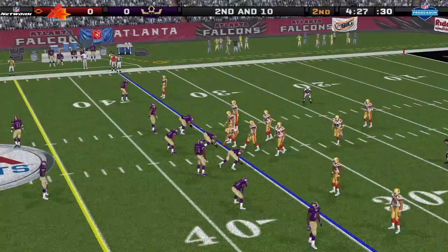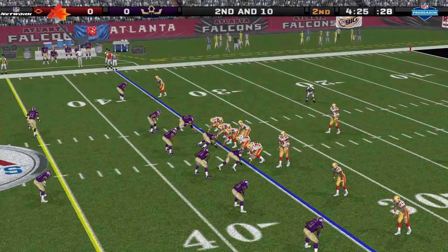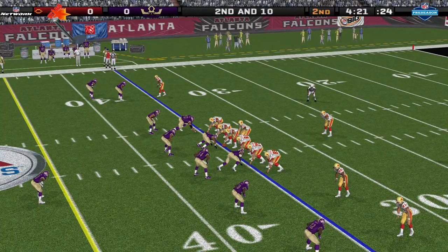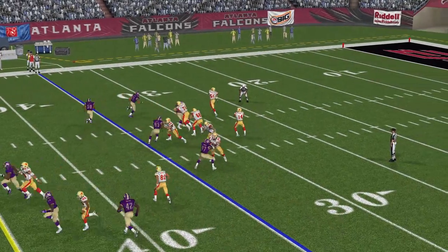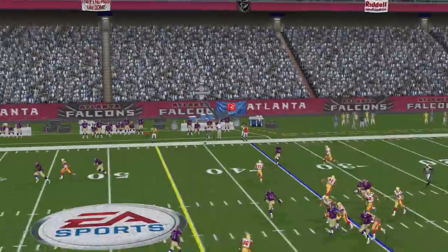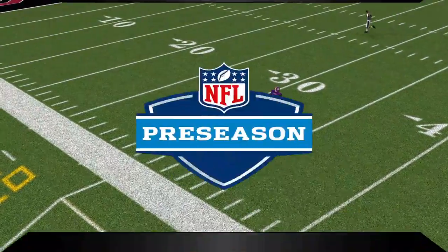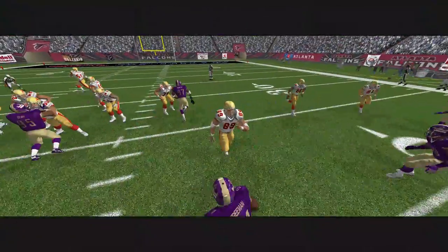With the pass. Mart is there for the tackle at the 34.